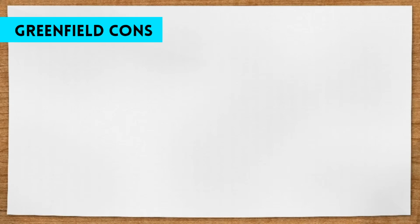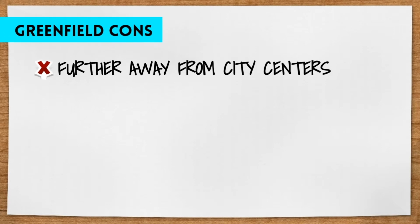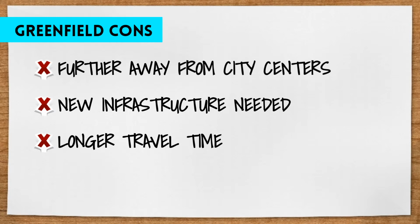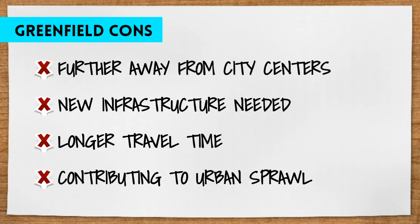Some greenfield cons include typically being further away from city centers, potentially needing new infrastructure, a longer travel time for occupants, and potentially being viewed as contributing to urban sprawl and other negative impacts on the environment.